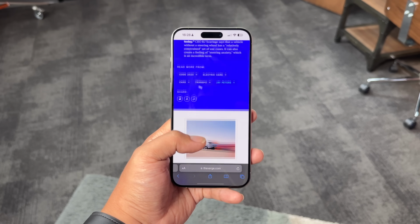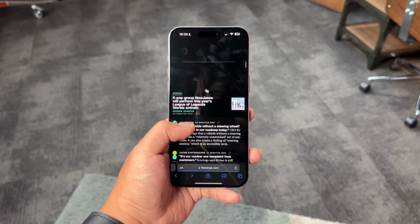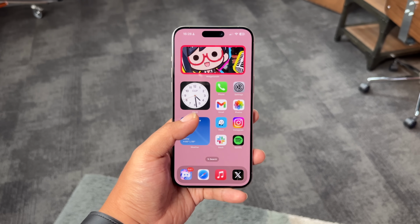Okay, so I've talked about the design, the action button, USB-C, the cameras. Now, I want to talk about some of the long-term concerns that I have using the iPhone 15 Pro Max, at least from what I could gather after using it for a weekend.